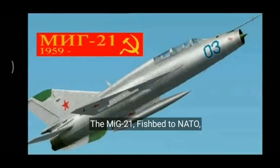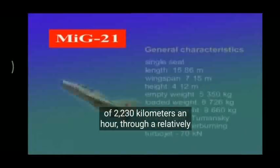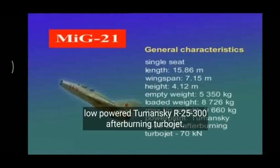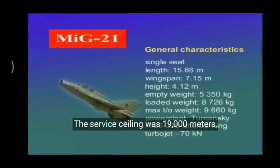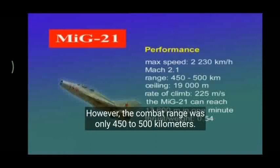The MiG-21, dubbed Fishbed by NATO, was the first Mach 2 fighter. This single-seat aircraft could reach a maximum speed of 2,230 km an hour through a relatively low-powered Tumansky R-25-300 afterburning turbojet. The service ceiling was 19,000 meters and the rate of climb was 225 meters per second. However, the combat range was only 450 to 500 kilometers.